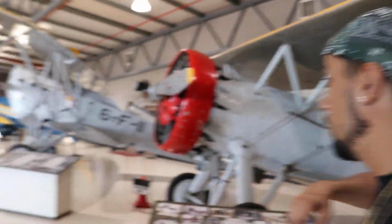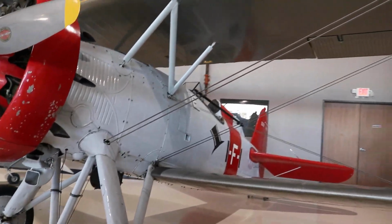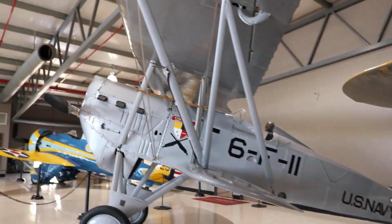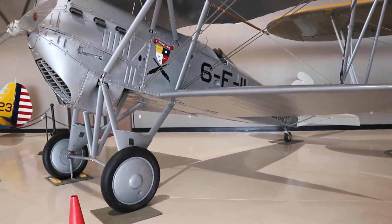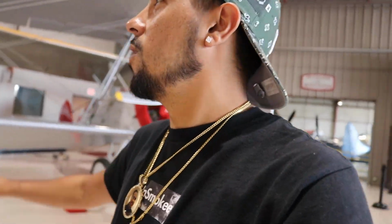Now let me show you guys one sick thing about these planes. This huge plane right here, huge, only has a top speed of 190. A Bugatti's faster than this plane, and this is huge. You can see the size of this, like relative to. Look at this one, another huge plane, top speed 175. That's it, and this is huge. This is outrageous. So to put in perspective, a Bugatti is faster than most of these planes out here.